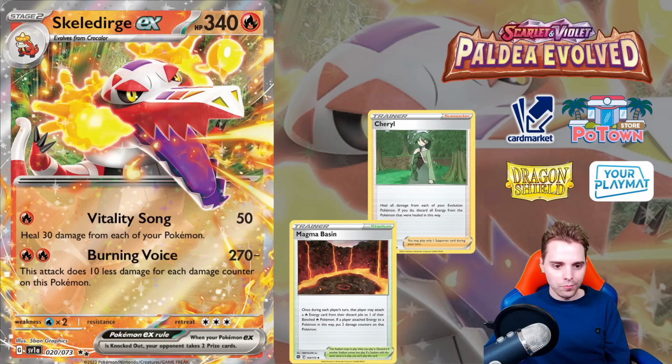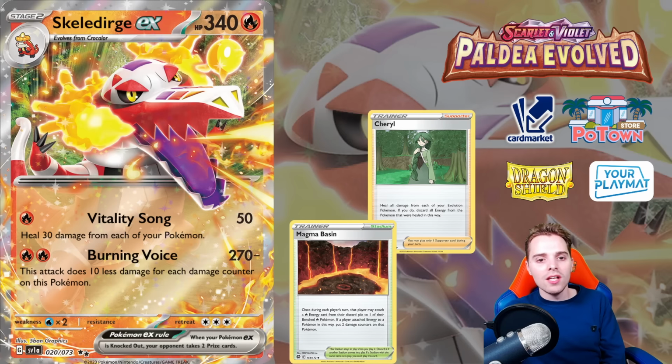Number 13, Skeledirge EX. Skeledirge EX is actually a 340 HP stage 2 Pokemon. A lot of hit points.